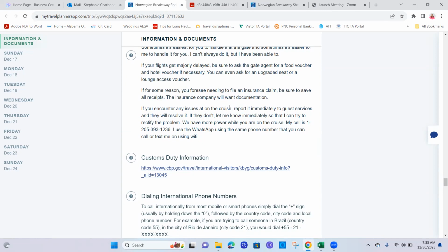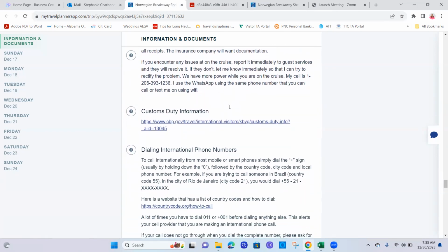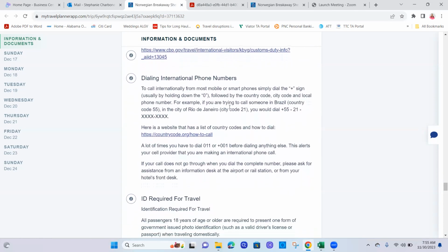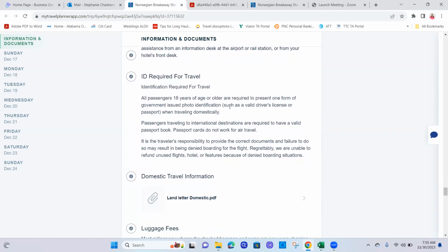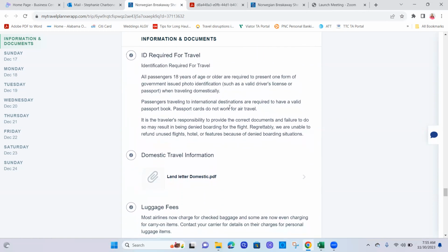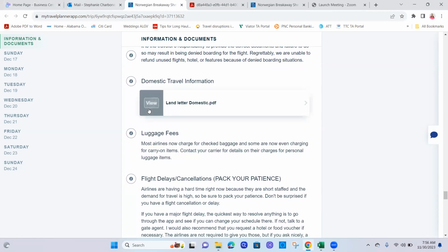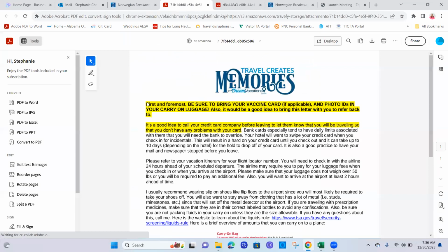If you have insurance, I would save all your receipts in order and see that you can make a claim if possible. I've given you some customs and duty information, how to dial international phone numbers, and information about an ID required for travel. Remember, you have to have a passport booked to fly internationally. So if you miss the ship for some reason, you have to have that passport to get back into the United States. If you are traveling via flights, I've given you some domestic travel information. Be sure to read through that.